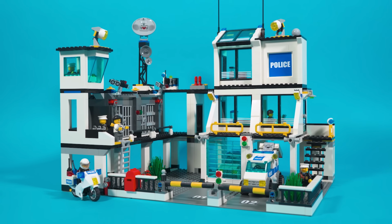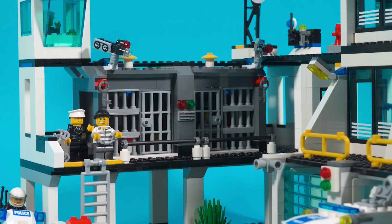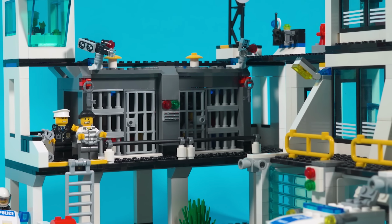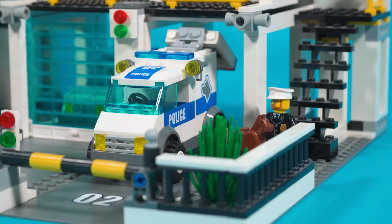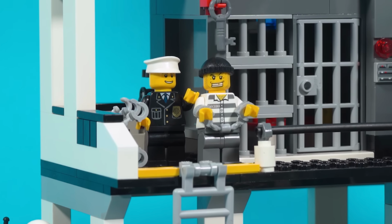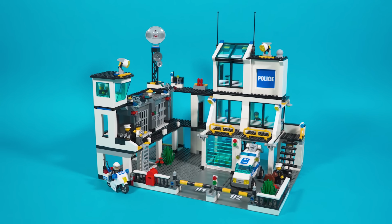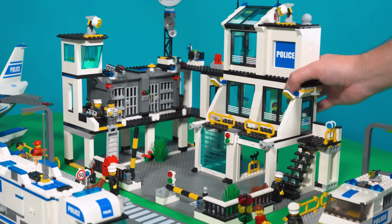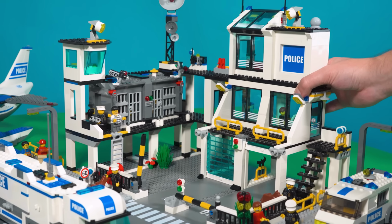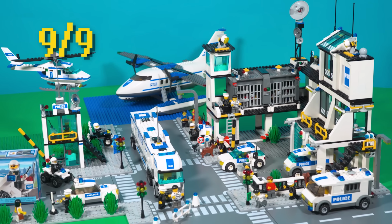What else is there to say about this set that I haven't already? This whole wave is great, but this sizable monolith of a set is why this wave is so peak. From the ground up, it is a set built to be played with. It's the complete package, with a variety of vehicles and rooms and minifigures. There is a reason this Lego set is so memorable. Placing the police headquarters in the Lego City immediately establishes it as the centerpiece of this lovely collection.